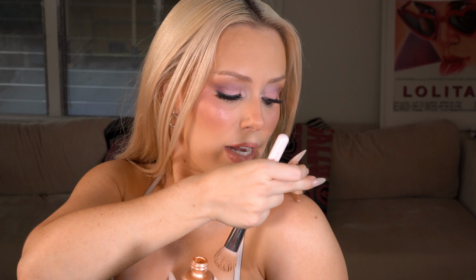And I will say it is mostly this, but I feel bad using this because this is so much more expensive than the e.l.f., for example. If you have the e.l.f., it comes in that big bottle and you can really get through it. Whereas this, I'm like almost out. It's a smaller bottle and I think it's like $30 to $40. But this one definitely works the best. So yeah, that's the last step to complexion.